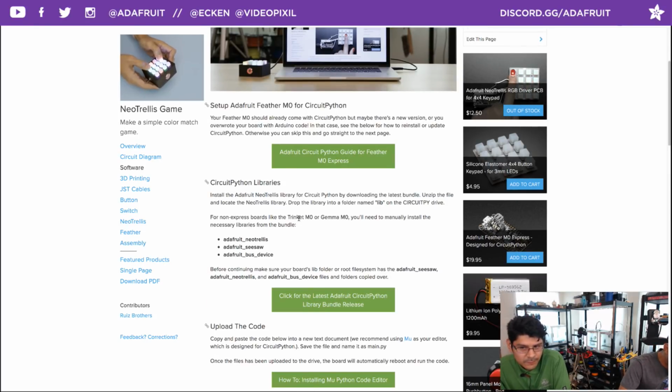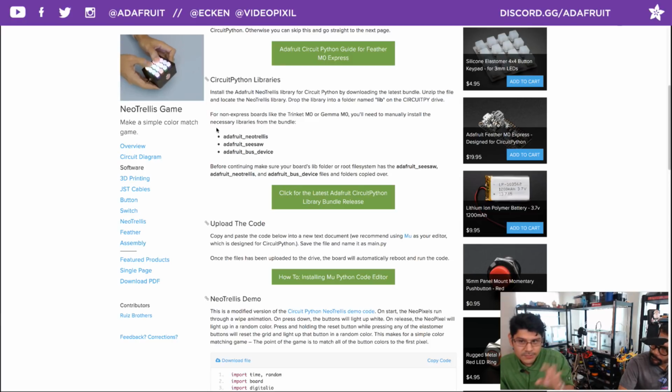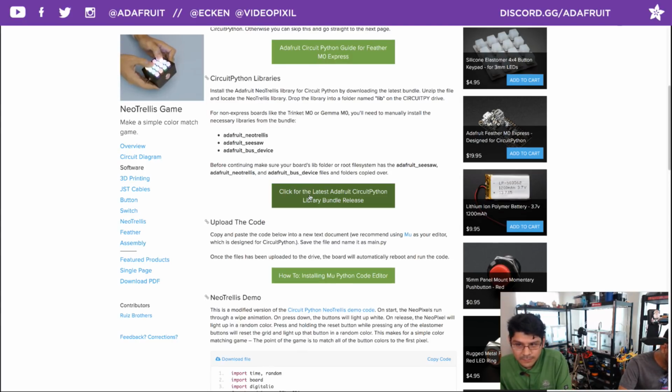CircuitPython libraries. This is really nice. You see those 3 big bolds? Those are the dependencies that, when you're messing with CircuitPython, you want to make sure you have the right libraries, just like Arduino. So NeoTrellis is its own library, Seesaw is its own library, and the bus device is also its own library. So there's 3 libraries that you need. Hopefully they visually stick out. You want to make sure to get these libraries before you try this code. So there you go.